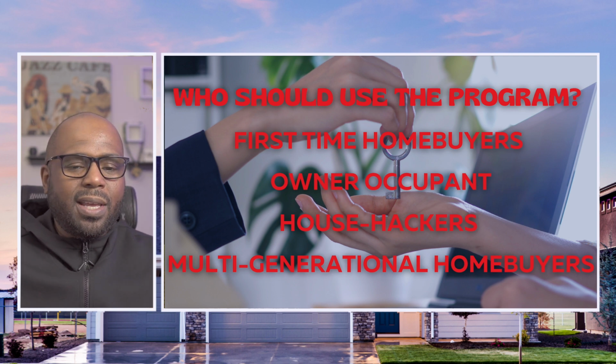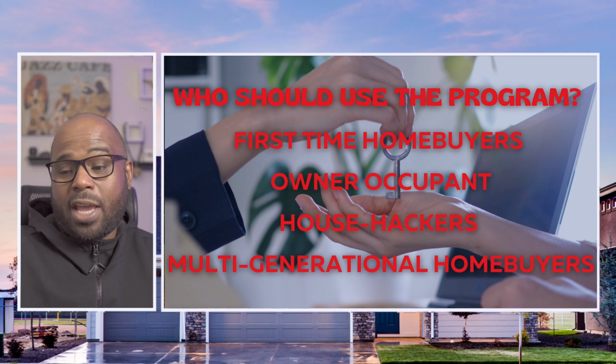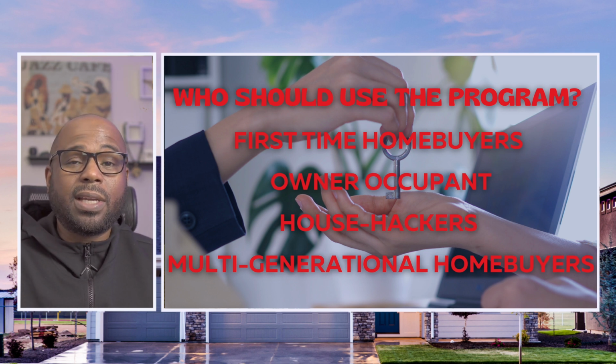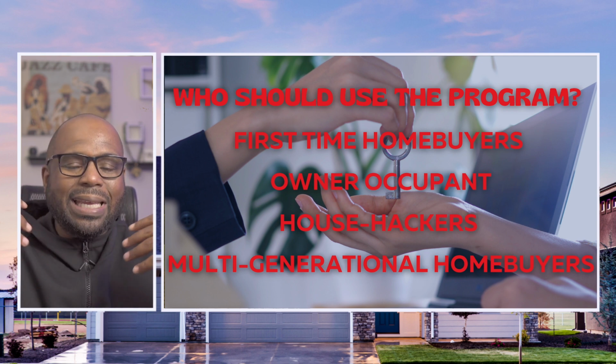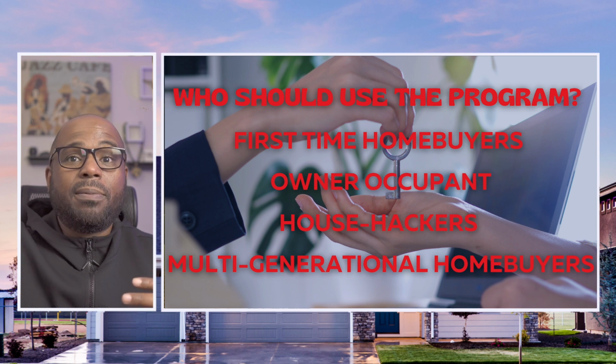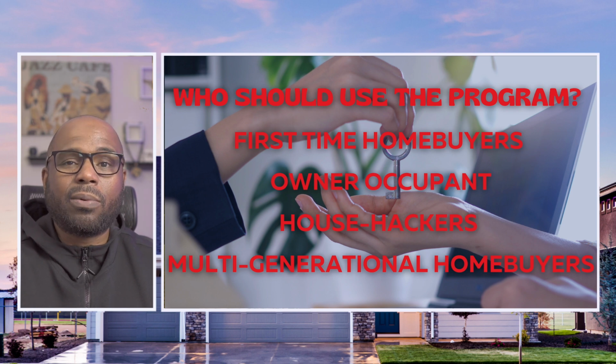House hackers. If you're one of those folks that want a house hack, be it to help you build your real estate portfolio, because you don't have to have those folks living within the same four walls that you're living in. They can potentially live in one of the other units, increase that potential cash flow, right? Accelerate that pay down on the property.